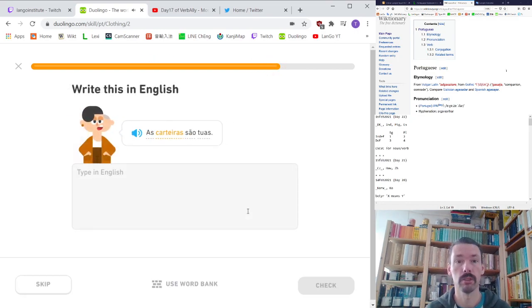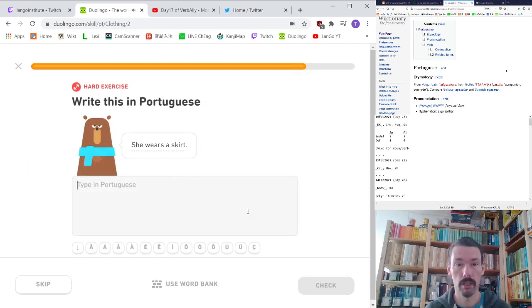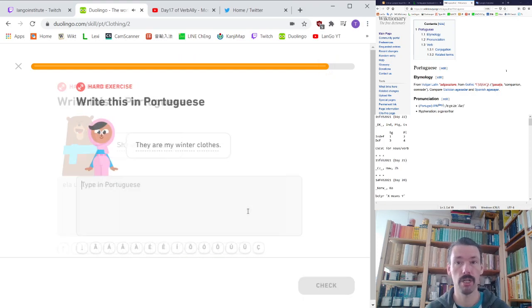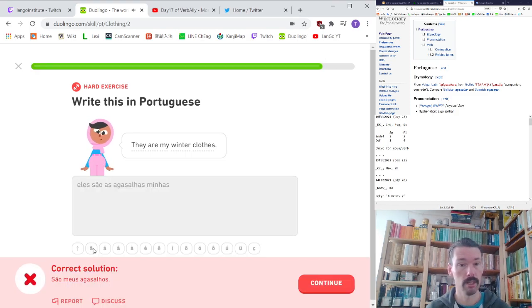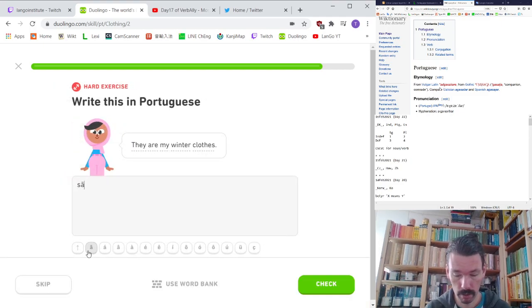That's a Celtic word. As carteiras são tuas. The wallets are yours. Ela usa uma saia. Or veste. They are my winter clothes. Eles são as agasalhas minhas. Meus agasalhos. Oh, masculine. Oops. Eles is going to be human. Just drop it, and we'll start the sentence with the verb. São meus agasalhos. Meus. Huh. Interesting spelling. São meus agasalhos. There it is.